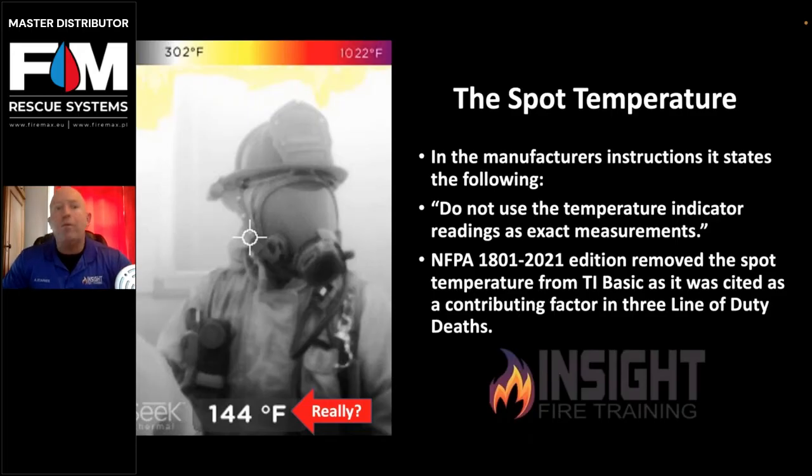What's over this firefighter's head? Yellow, which is at least 302 degrees. And the manufacturer's instructions in almost every thermal imaging camera I've read say do not use the temperature indicator readings as exact measurements. And firefighters are doing that.